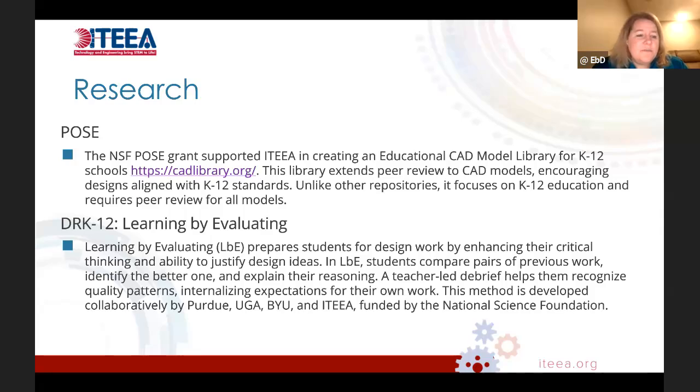We also have DRK-12, Learning by Evaluating, which is preparing students for design work by enhancing their critical thinking and ability to justify ideas. Students are to compare pairs of previous work to identify which one is better and explain their reasoning. The teacher-led debrief helps them recognize quality patterns, informing expectations of their own work. This method was developed collaboratively by Purdue, UGA, BYU, and ITEA, and is funded by the National Science Foundation.